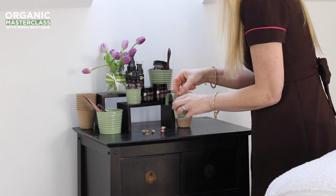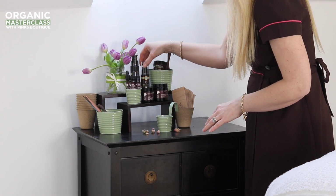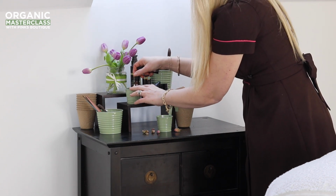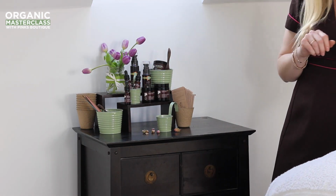So I've just used everything here that I had when I did my spring mani-pedi to add that soil vibe. I'm actually going to take one of these out because then I can see more of the soil. And there we go, some homegrown goodness retail.